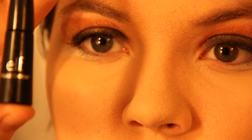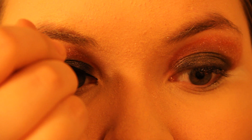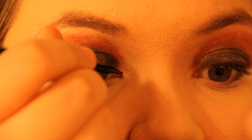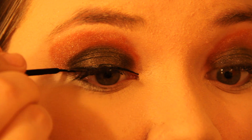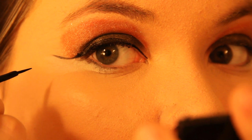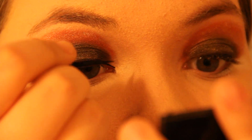And I'm using e.l.f. liquid liner in black because it is lovely and I absolutely love it. This is my favorite liquid liner ever. Don't worry about getting it too close to the lash line. You'll have to fill it in close to the lash line, but you can start out quite thick. Then at the end, it's just going to taper off a bit. It gets thicker at the end, of course, like normal, and then it just tapers off like that. It's very pretty. I like it a lot.